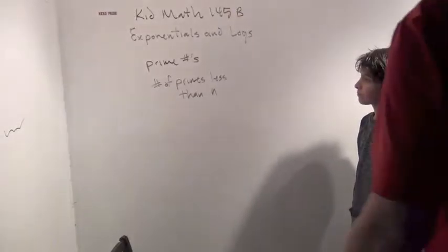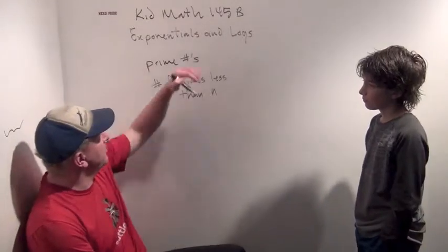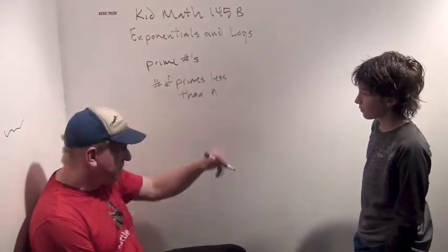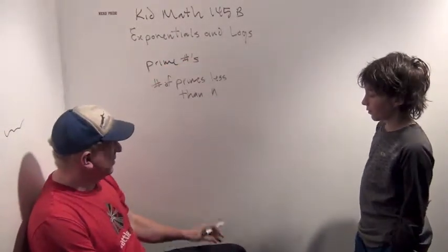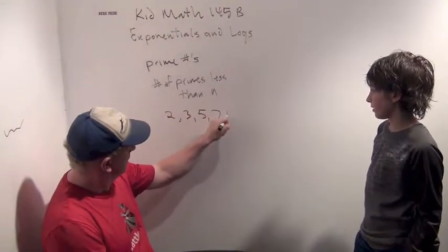Okay, so now we're going to talk about prime numbers, which on the surface looks like it has nothing to do with exponentials or logs, right? Can you list some of the first prime numbers? 2, 3, 5, 7, 11, 13, 17.